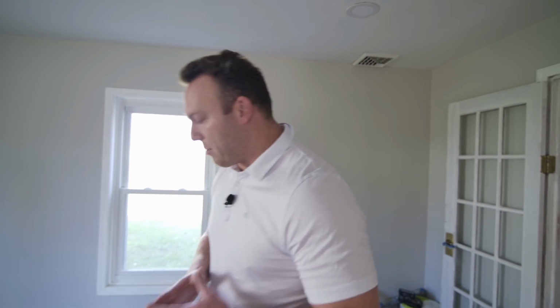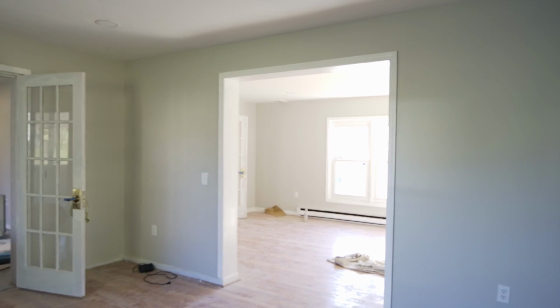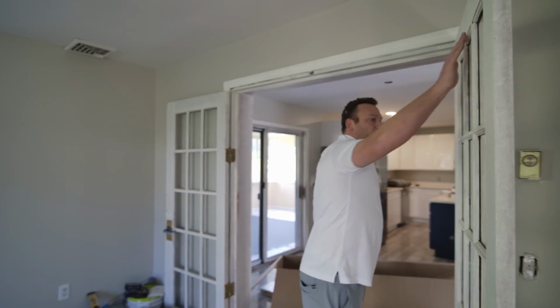Now, use your imagination a little bit. It's not there yet, but they are gonna be having all of the wood floors in here polished and refinished. We're also going to be putting fresh paint all around. You see the walls already have the paint on there. These doors are gonna be resurfaced and freshly painted as well.